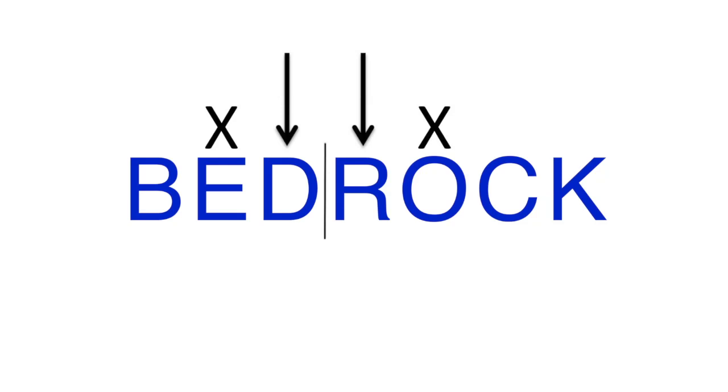Next, a syllable division rule. Divide between two consonants. If you have trouble figuring out where to divide the word, mark the vowels with an X. Then, the two consonants in the middle will stand out better. Draw a line between them. Now that they're divided, it's easy to sound out each syllable and then put them together to make a word. B-ed, bed, r-ock, rock, bedrock.